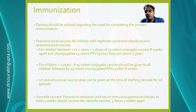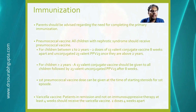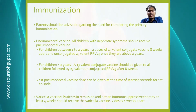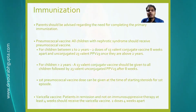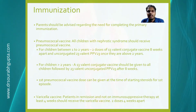The other vaccine which is important from the nephrotic syndrome perspective is the pneumococcal vaccine. One has to follow the IAP guidelines for the dosing of pneumococcal vaccine, but one dose of 23 valent unconjugated PPV23 should also be given to each and every child with nephrotic syndrome, apart from the conjugated vaccine schedule. If the patient is not vaccinated for pneumococcal, one should actually vaccinate these children before starting the steroids. That is, before they start the steroid for the first episode, give the first dose of pneumococcal vaccine to prevent life-threatening pneumonia and peritonitis.